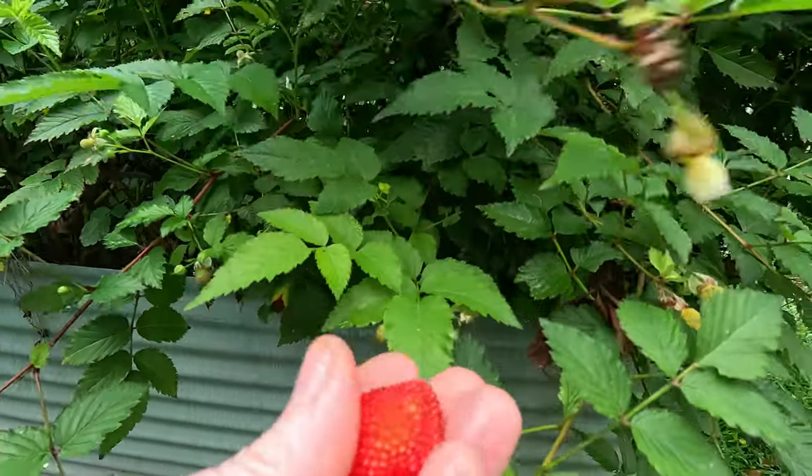And when I've spoken to other people, they've said that that is a thing. So if you plant them, don't judge them on the first year's fruit. You'll still love it, but wait for the second year, and possibly even getting better over time. And taste test.